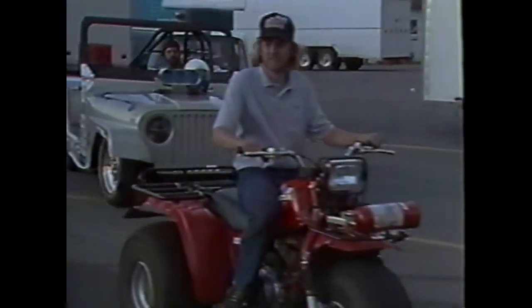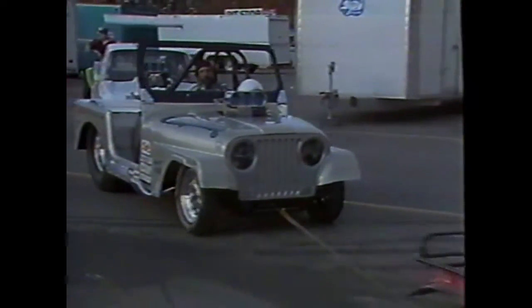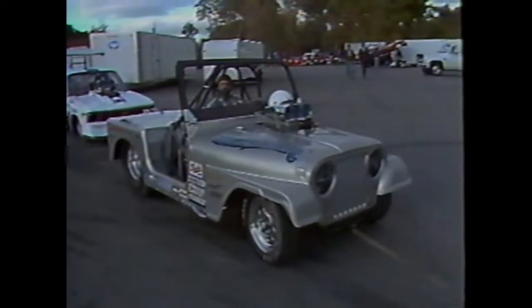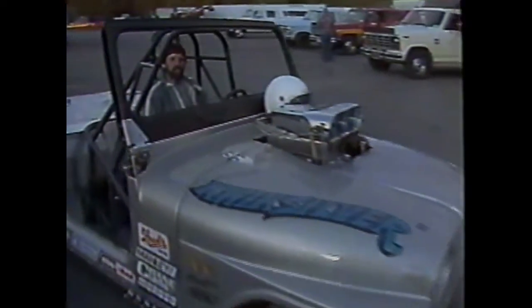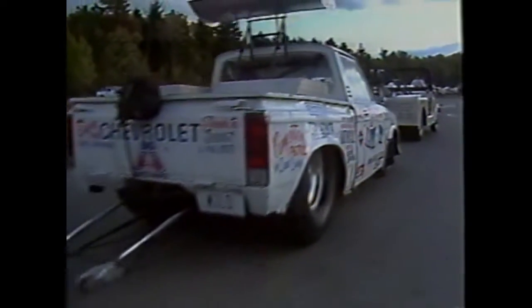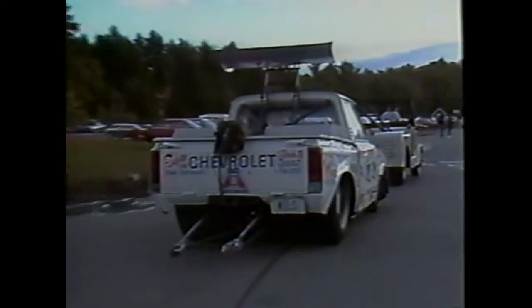These cars in between rounds come back, check the valve lash, check for any parts that are broken, and repack the parachute, check the air pressure in the tires, and then we're up for a second round. Hope we do well. Street-type cars with funny car motors, ladies and gentlemen, the Wild Bunch.